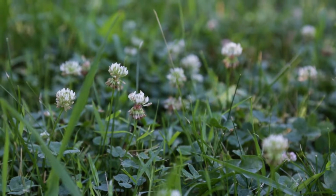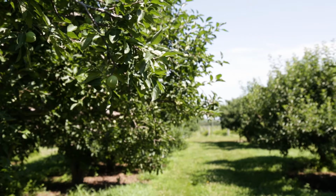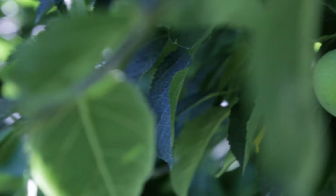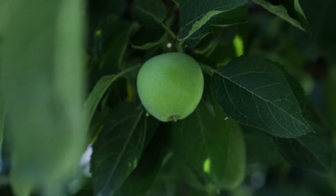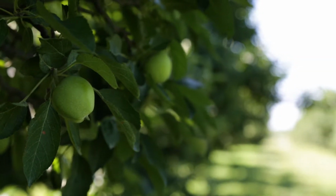So here at Kimmel Orchard Vineyard, we like to provide our guests with quality, large fruit. And that just doesn't happen naturally. So in order to get that large fruit, we have to thin the apple trees of excess fruit.